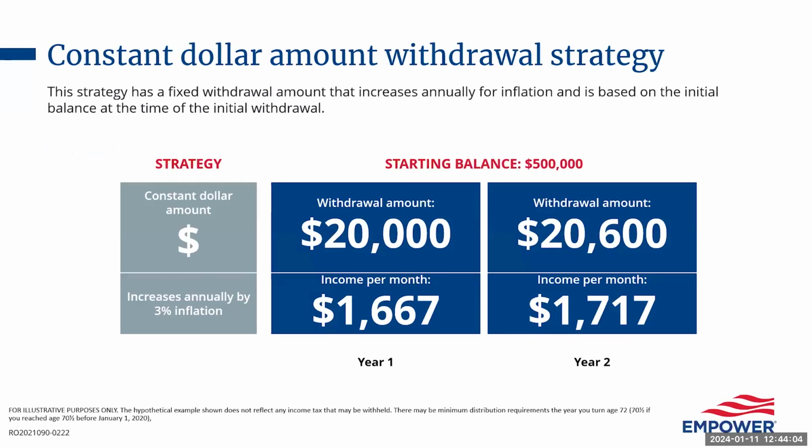So here's one strategy folks like to use: you just pick a specific dollar amount. Whatever that dollar amount is, I don't think it should exceed 5% or 4%, somewhere in there. You're picking a specific dollar amount that you're going to pull out every year, and it's going to increase by at least 3% a year to keep up with inflation. It doesn't have to be 3%. You just look at how much goods and services have gone up from a percentage standpoint, and you give yourself a raise based upon that. So you're picking a specific dollar amount, and you're increasing the amount you take out by 3% every year. That's an option.